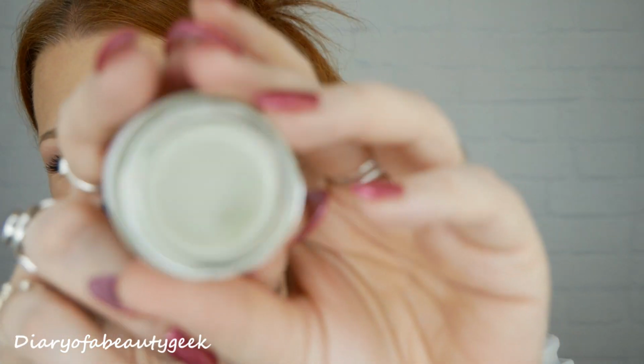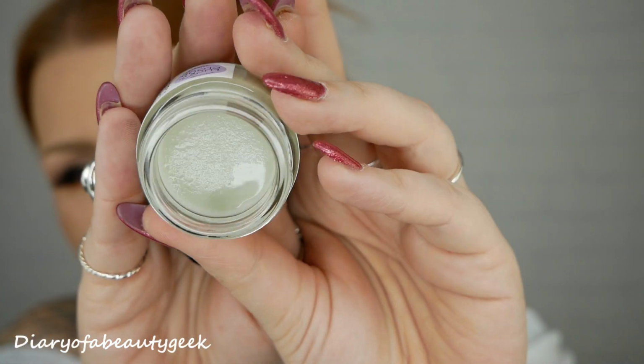Oh, it smells nice. It smells of sweets. Very subtle. It's not strong. I don't know what that's like. I'm not going to try that, obviously. I don't want to get my makeup off.